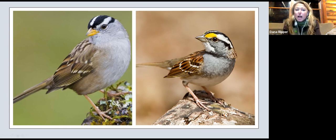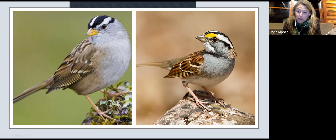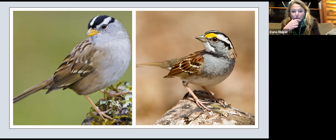At first, these can be kind of confusing, because what your eye is drawn toward is probably the strongly striped black and white crown. But you can see with these close-up pictures that there are definitely some differences. The yellow lores, that area between the eye and the bill, and obviously the white throat on the white-throated sparrow.